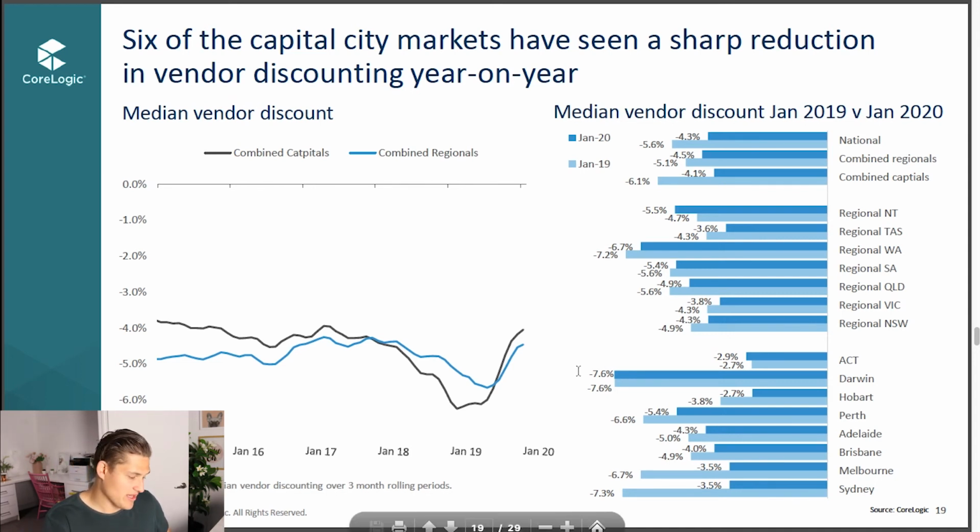So coming up sharply, which is really good to see for sellers, obviously. Same again, Jan 2020 to Jan 2019 is negative for Melbourne, negative 3.5% compared to negative 6.7%. So it's almost half. People are significantly not reducing their prices, which is crazy.